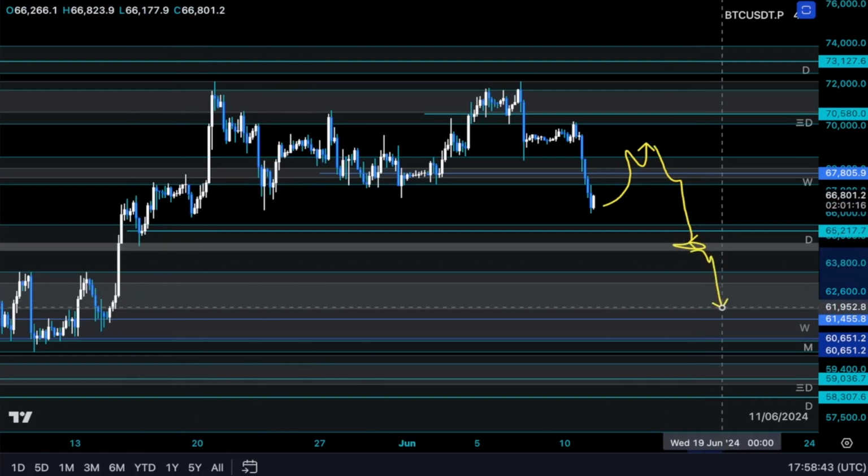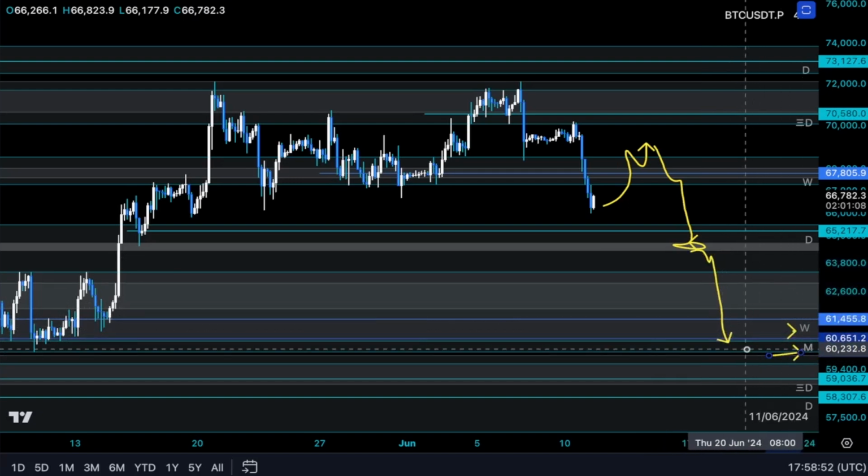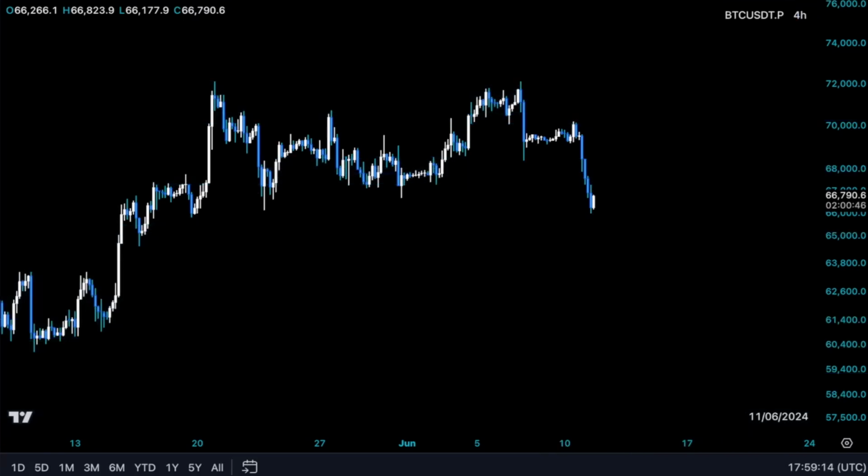If we're going to break this level, as I said, $61,000 and $60,000 is where you can see the weekly as well as the monthly. Those levels, 61.5 and $60,000, are going to be the next target levels. So play level to level. The trend is currently favoring the downside, and we came to an end of this episode.